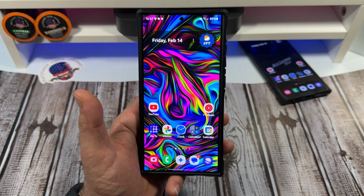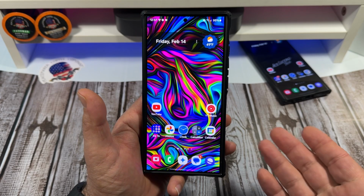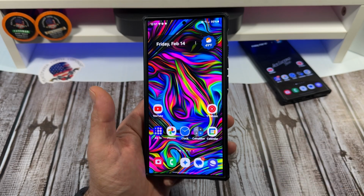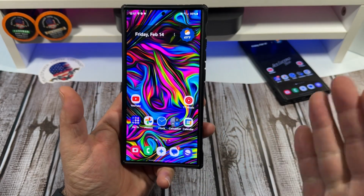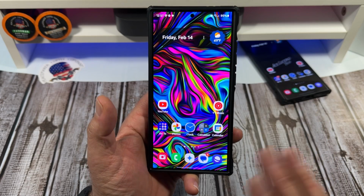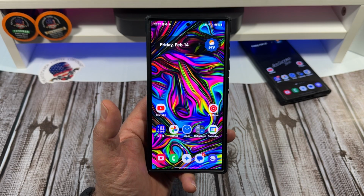Now, it's just the little things that Samsung One UI 7 puts on the skin. Maybe you'll use them, right? Maybe you won't. Same thing like with the stylus on your Galaxy phones. I know a lot of people that have these Galaxy phones, the S24, the S25, and very rarely does the stylus ever come out.